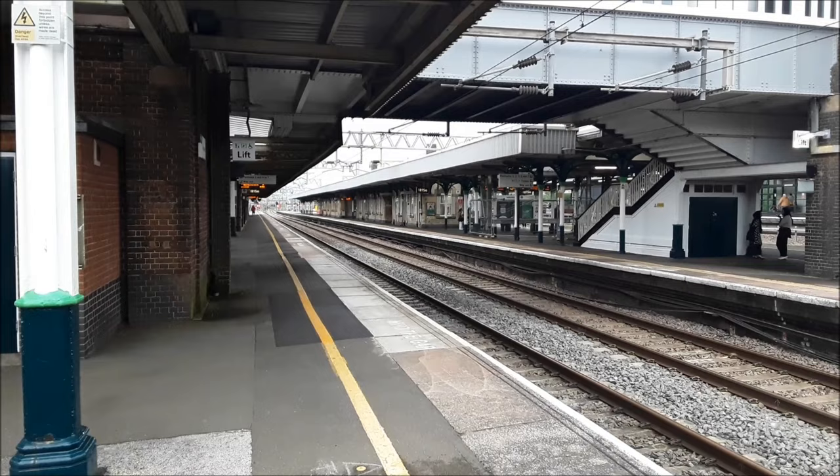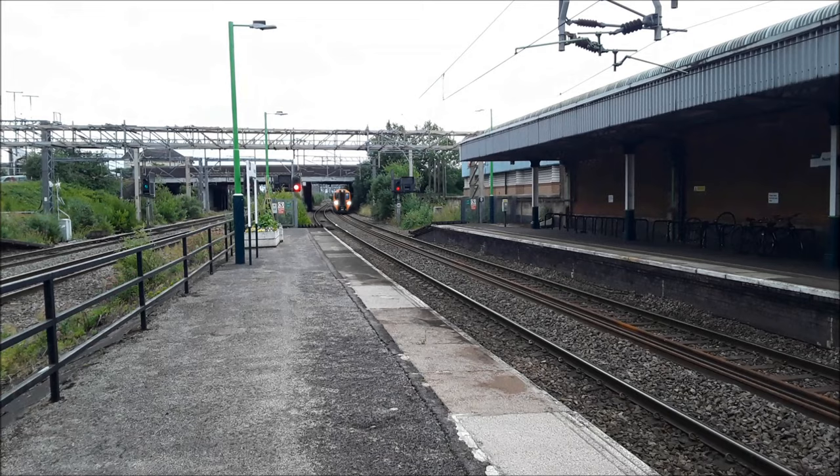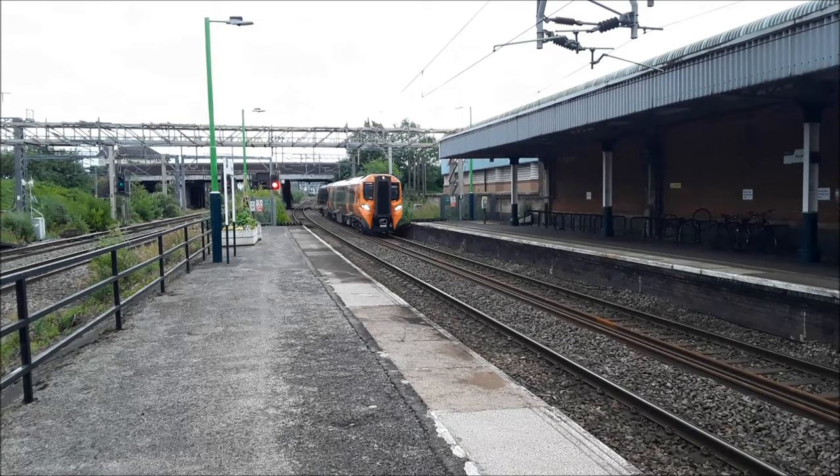Okay, the next train to arrive will be a terminating West Midlands Railway service from Leamington Spa, worked by one of their new Class 196 DMUs. So, this will be worked by 196010.